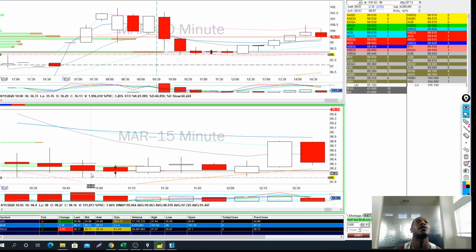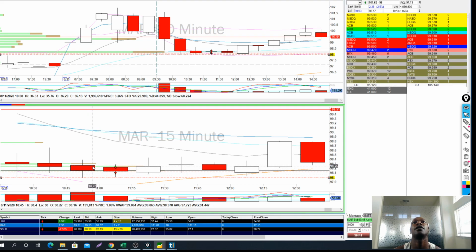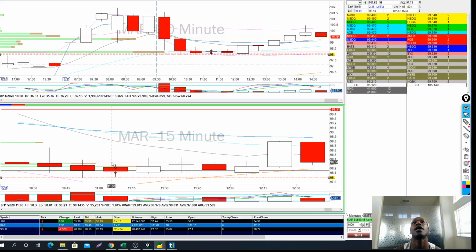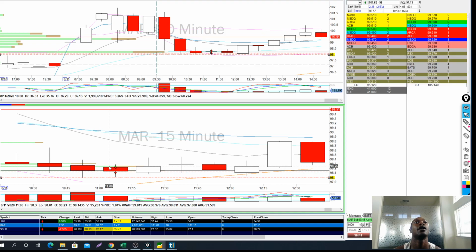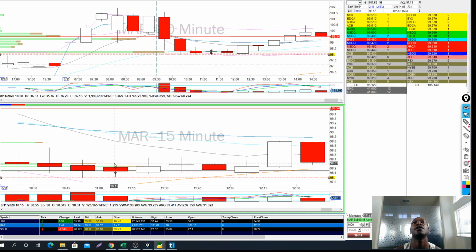First trade was taken here at 98.07 with a stop back here of 98.27, and I got stopped out on that trade. As I kept watching the price action, I decided to take a second entry here at 98.20 with a stop back here at 98.35. Didn't like the price action as I continued to sit in this for a while, and took an exit here right around about 98.27 again.